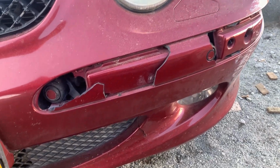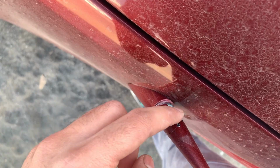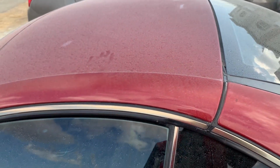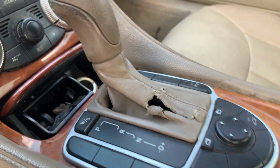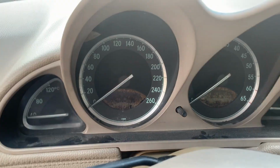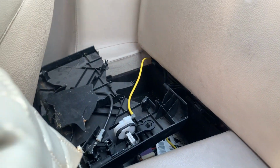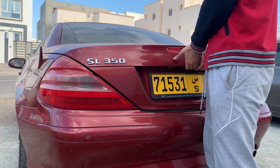Damaged, damaged, broken, damaged, damaged, scuff, missing, broken. The windows won't close. A really bad gap. Best of all, the roof won't close. Ugh. Damaged, broken, torn, damaged, busted, broken, broken, damaged, damaged, damaged, broken, broken, damaged.